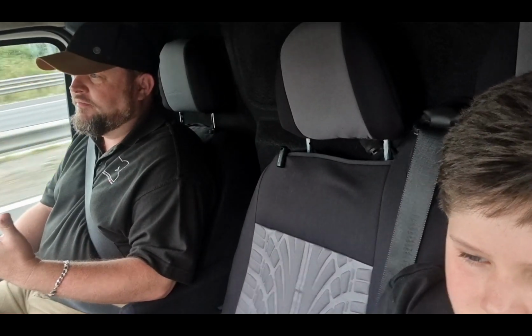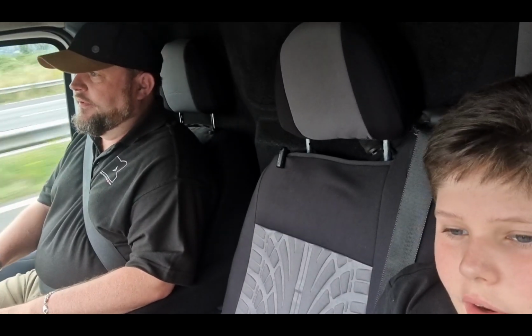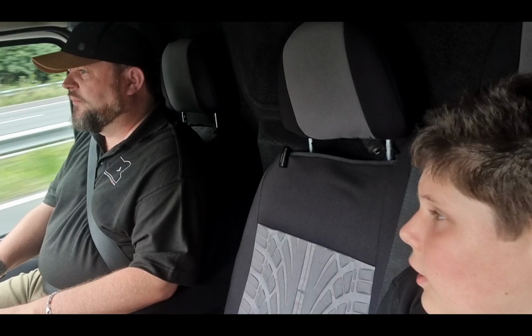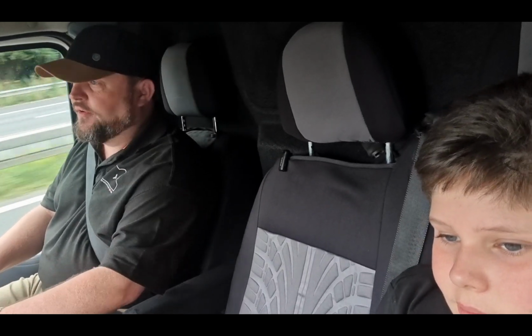There's another big American vehicle. That's a big Ford. I think it might be an old Bronco, possibly. Oh, maybe. Looks like it's that one. Massive. Actually, we need to follow that anyway.